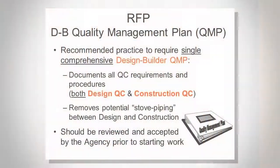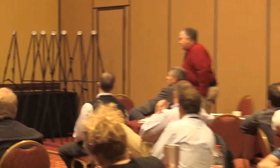Okay, so the idea about the quality management plan, again, it brings in the factors of the quality control, acceptance, IA. Question? Since Brian's not here, nobody else has spoken up yet. What they've done in the past, they've used the same acceptance standards for design and build as they use for the other projects.